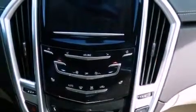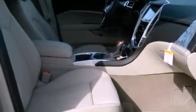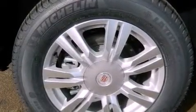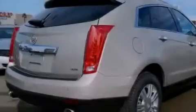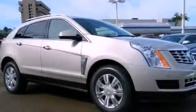The following features are also included: traction control and stability control systems, cruise control, steering wheel mounted controls, an illuminated passenger side vanity mirror, an anti-lock braking system, programmable power door locks, and the leather seats provide great support and create an overall luxurious feel.